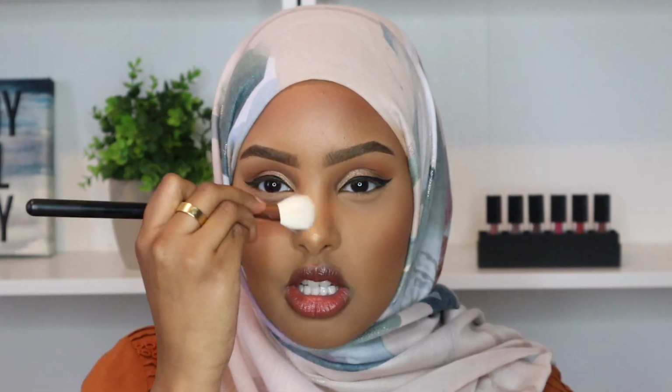So for highlight, I'm gonna go in with my favorite ColourPop highlight. This was part of the Disney Evil Queens collection, and I literally use it every day, guys. I'm obsessed with this golden highlight. I'm just gonna take a little amount.